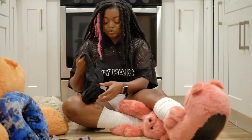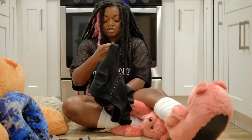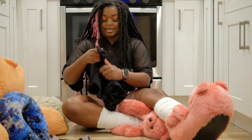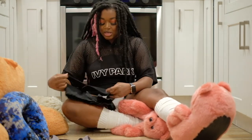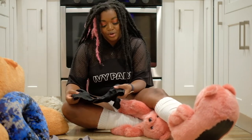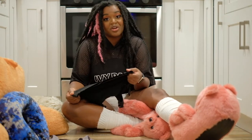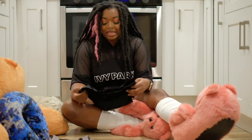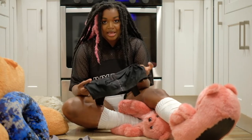This one is actually really good. This one is a surgery bra. So this one I also got off Amazon. It has a thicker material. I don't know what the fabric is, but it's a stretchy, tight fabric. It's a surgery bra, and it kind of looks like a sports bra.